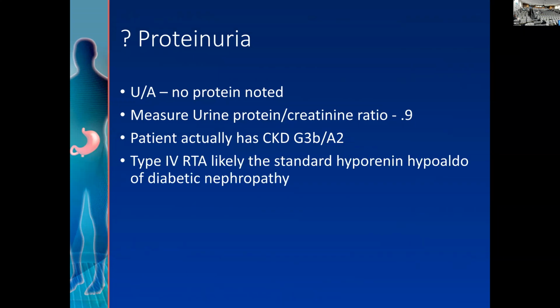So we believe that his type 4 RTA was the standard hyporeninemic hypoaldosteronism of diabetic nephropathy. We actually sent off both a renin and an aldosterone, and they were both low. So this guy actually had significant kidney disease despite a creatinine of 1. And that's why it seemed to be an unremarkable lab, but in the context of looking at this man, who had very little muscle mass and a major amputation, he really did have significant kidney disease, and the creatinine can fool you.